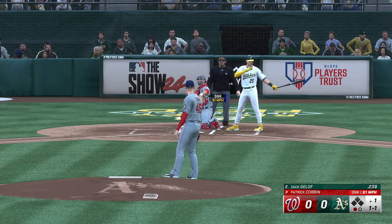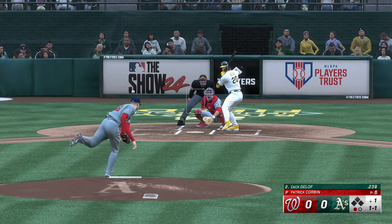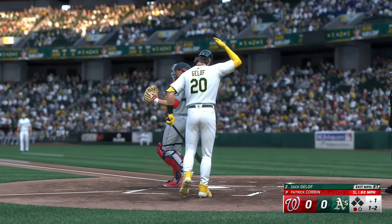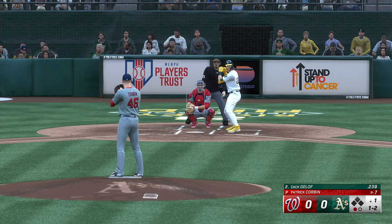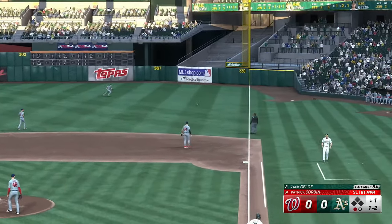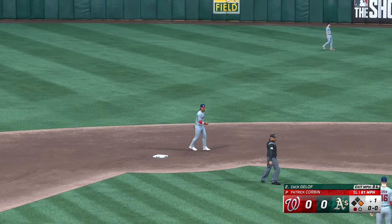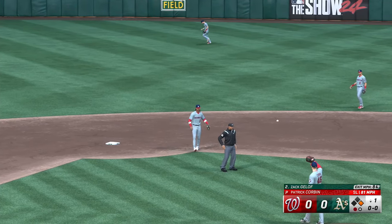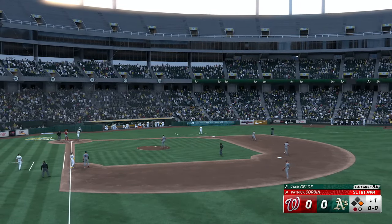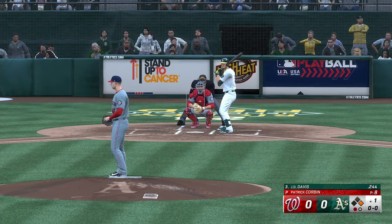Off the plate inside, and now it's even, one and one. One out, bases empty. Drive, base hit, right field. So a man aboard now with one away. That can be a dangerous pitch if you don't get it inside enough, because as a hitter, you see it coming across the plate the whole way. No problem handling it and putting a good swing on it that time. And now let's see if they force some action with good wheels on the bases.